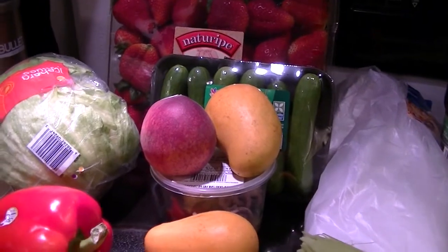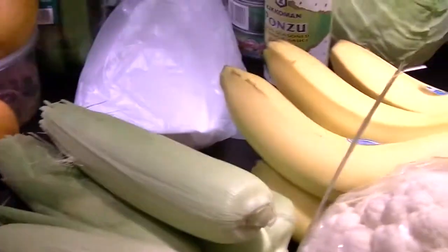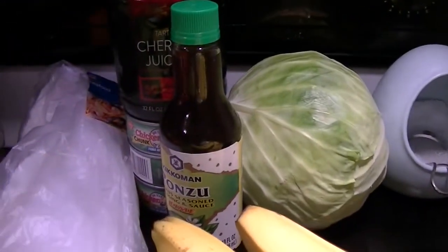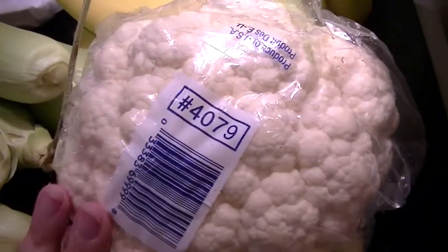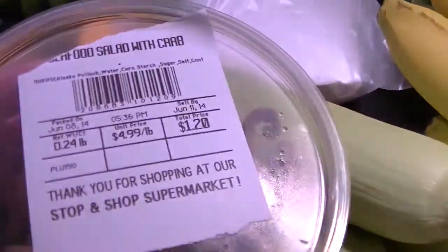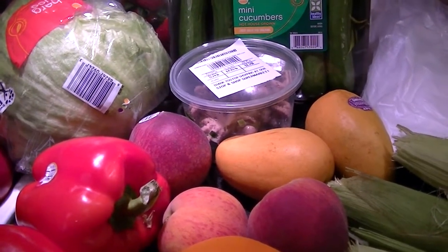Well, Interproduce was a bust, but we went over to Stop and Shop, so we picked up a 2-pound container of strawberries, some baby English cukes, peaches, my favorite mangoes, a couple more red peppers. I'm gonna have to make a pepper dish, an orange, wild-caught Alaskan salmon. I don't remember which river it's from. Tart cherry juice, lime ponzu, cabbage because Polly wants coleslaw this week, some more bananas. I told him they're never gonna go to waste now, that he loves that. Nice cream, nice big giant head of cauliflower. Showed the corn already. And then a treat for me is octopus, baby octopus salad. Whole $1.20. And another watermelon, because there's only a little piece of watermelon left. Mosey and I ate the entire watermelon last night, didn't we? Well, all that was cut up.